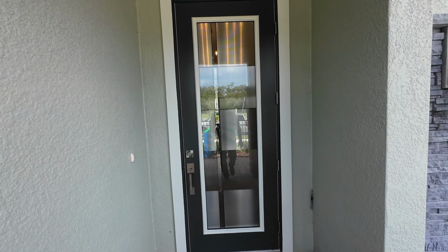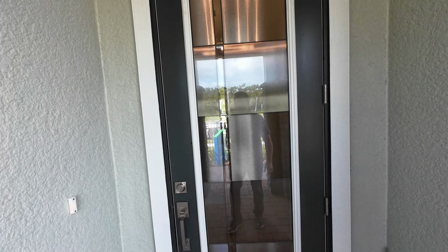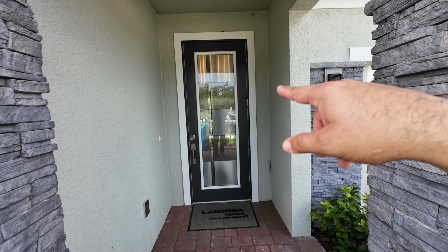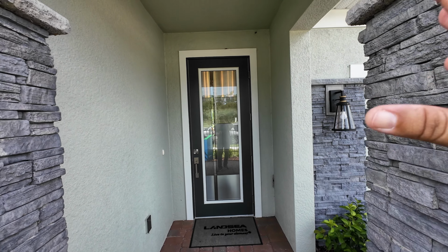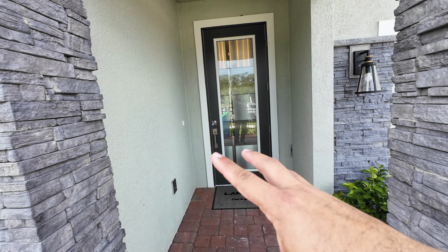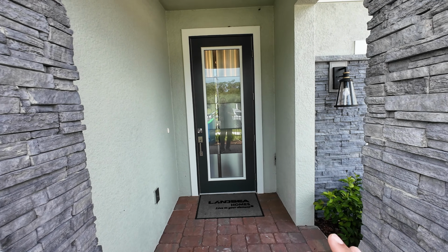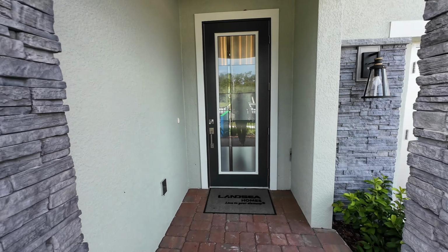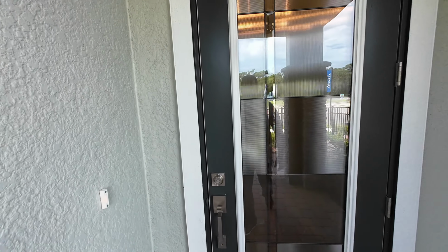Let's go ahead and go through this front door here, which let's take a look at. It looks like an 8-foot door. It is a glass door design, which looks nice and elegant. Nice big entryway for this one. Kind of a nice little area that's covered here, so you're not getting rained on if it's raining. I know we've been getting a lot of rain lately here in Florida, but at least they have a nice covered area here. Well, let's go ahead and go through this house.